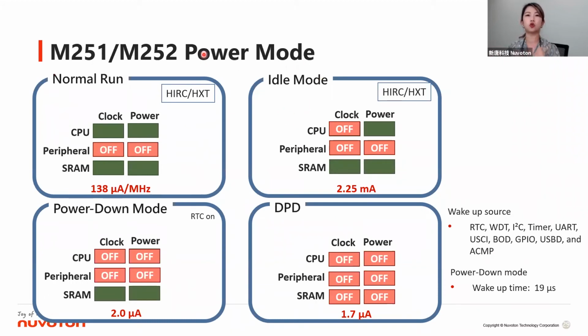Okay, the next one is the power mode. Here we divide it into 4 different kinds of power control. The first one is the normal run mode. In normal run mode, while the peripheral clock is off, the power consumption is around 138 microamp per megahertz. In idle mode, the difference is that the clock of the CPU has been turned off, and the power consumption is around 2 milliamp.